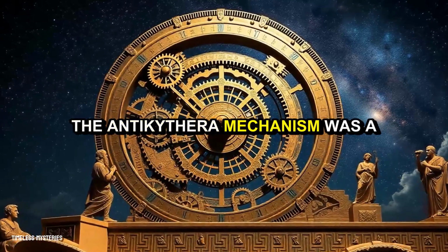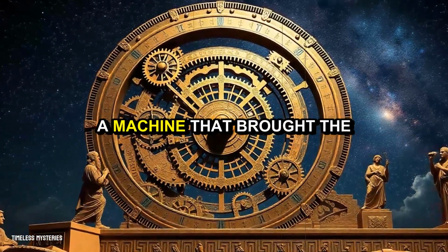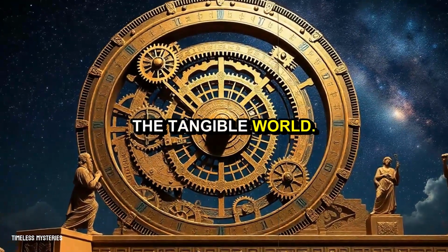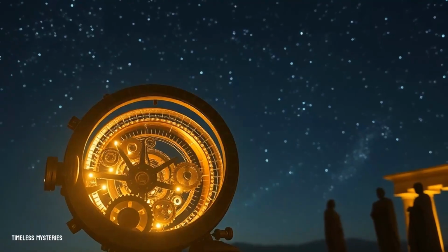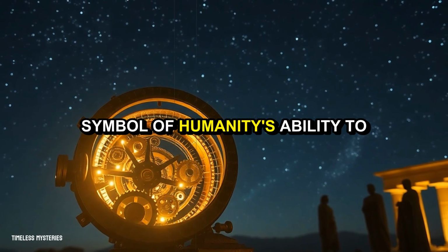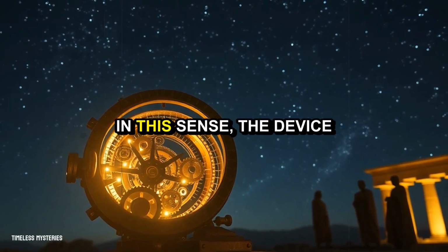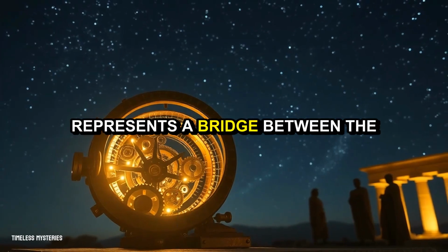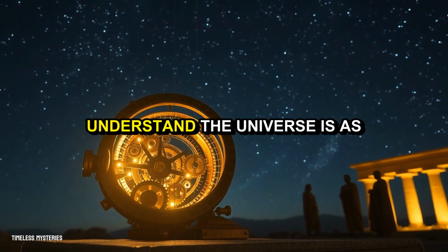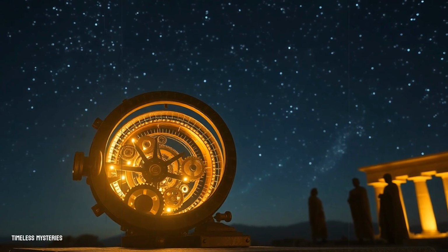The Antikythera Mechanism was a physical embodiment of this philosophy, a machine that brought the abstract principles of astronomy into the tangible world. It wasn't just a tool for prediction, it was a symbol of humanity's ability to decode the mysteries of the cosmos. In this sense, the device represents a bridge between the ancient and modern worlds, reminding us that the quest to understand the universe is as old as civilization itself.